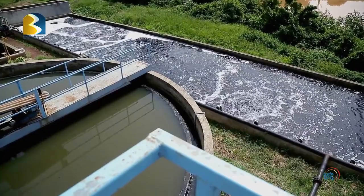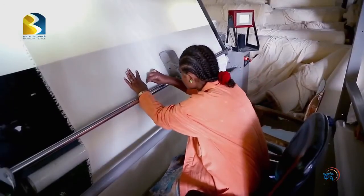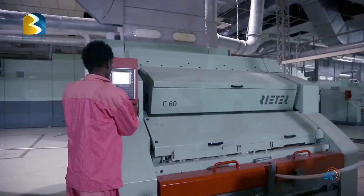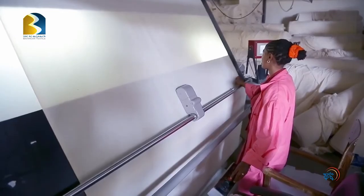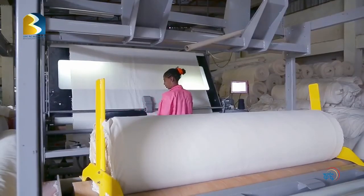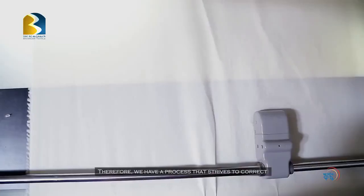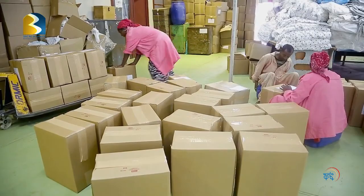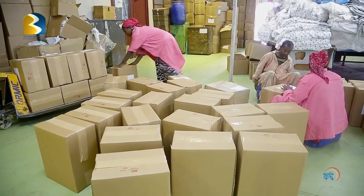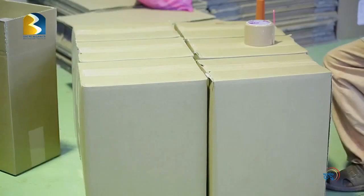In every production line there are quality control experts to avoid defects. These experts take immediate corrective actions before there is serious damage. We have a process that strives to correct before the products are damaged. The quality inspection is also done finally before the products are packed and loaded for shipment.